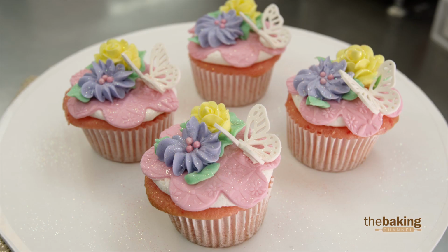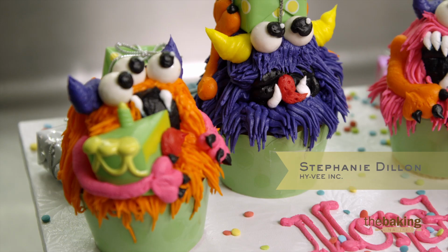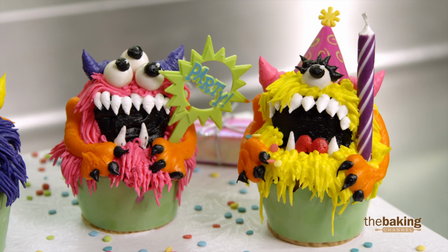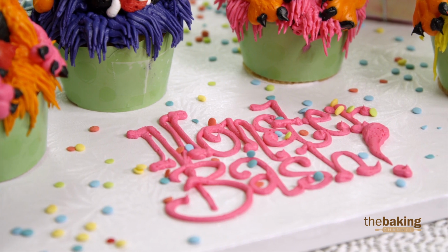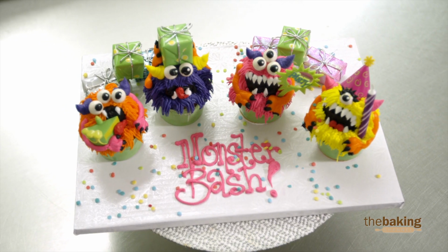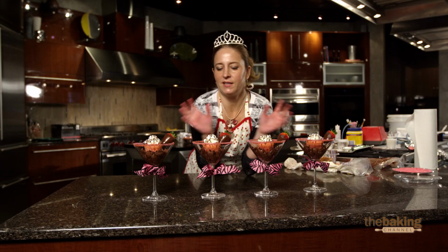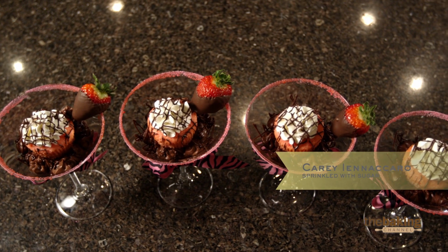I finished the monster cupcakes with a couple minutes left, and that gave me time to kind of decorate the board instead of just having individual cupcakes. I kind of set a scene. I put them on a quarter sheet board. I put some presents behind them. Yeah, I had a couple of minutes left, so I was just putting some confetti and stuff on them, making a fun little party scene for the monsters. I'm really happy with how they turned out. Perfect ending to a girls' night out with the tiara. I'm really happy with the end results.